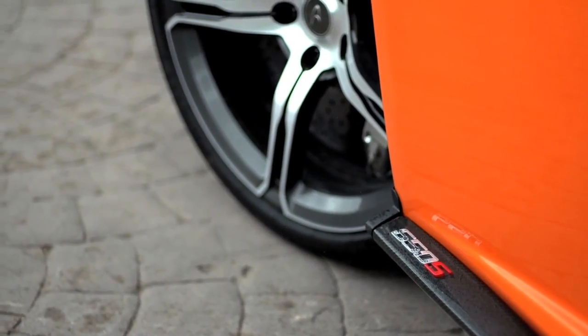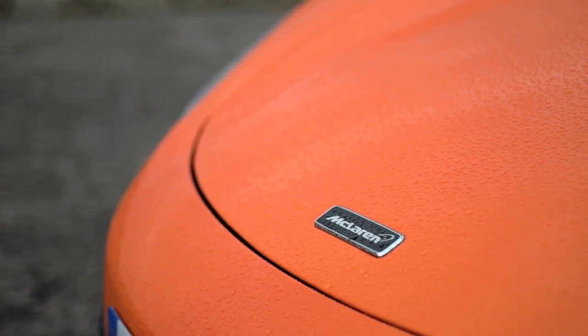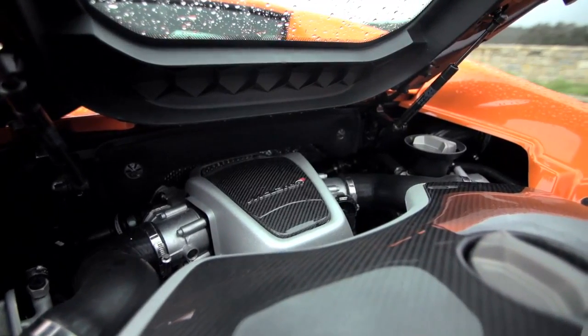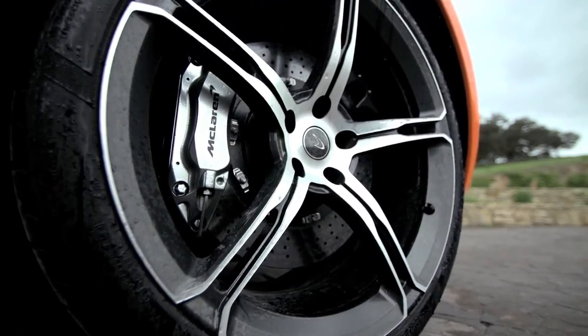The 650S is a reply to both customer and media feedback. It's faster and more aerodynamic. McLaren claims 0 to 125 miles an hour in 8.4 seconds. That's ballistic. It also has a new chassis setup that should be more accurate and more fun.